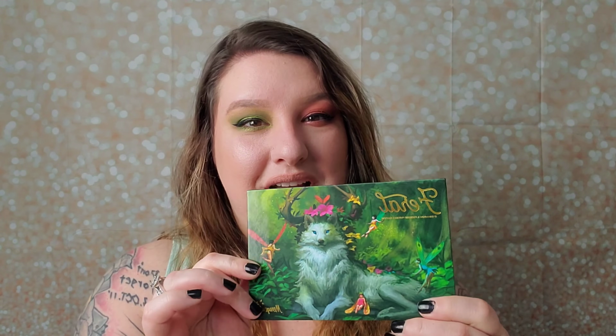But the palette that I am speaking of is the Menagerie Cosmetics Feral palette. And, of course, you will note that it has the beautiful cover art. Maybe this isn't everybody's jam, but for me, it is beautiful. And I love their cover art. I think it is some of the most unique and kind of 90s vibe, but better. So I really like it, and it pretty much encompasses everything that is inside of the palette as well.